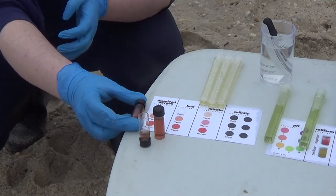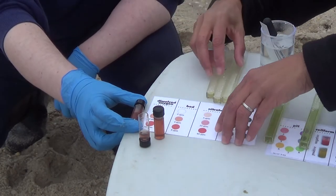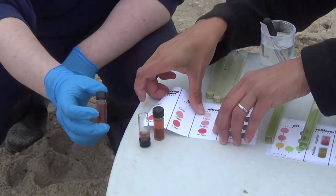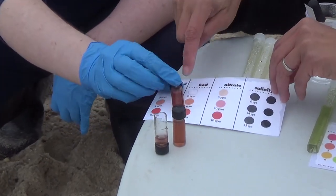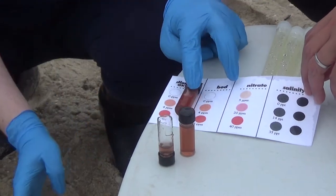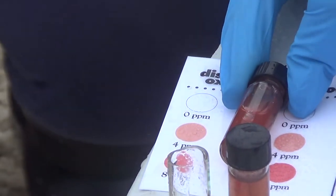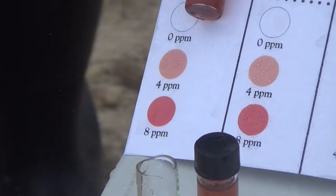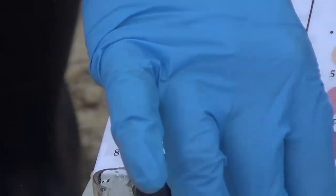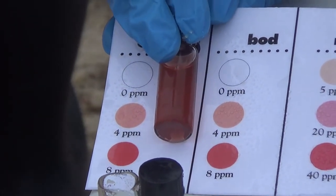We did this in triplicates, we did it three times. And we're going to show you the result of one of them. Right here, we can see that it's at about 8 parts per million at least. So that's a good number, it's a good indication of oxygen. It's a very nice level of oxygen that we find here in that water.